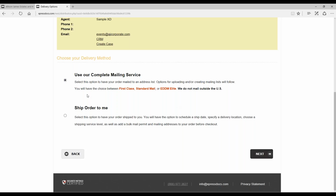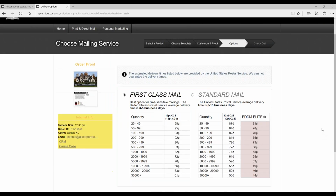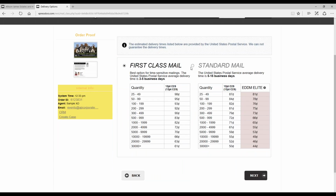Let's take a look at what the mailing side looks like. So I'm going to select the Use Our Complete Mailing Service, which is going to have XpressDocs manage mailing these out for me. I'll click the Next button to move forward. So the next question is, what postage type do I want to use? Do I want to mail these out first class mail? Or do I want to mail these out standard mail?